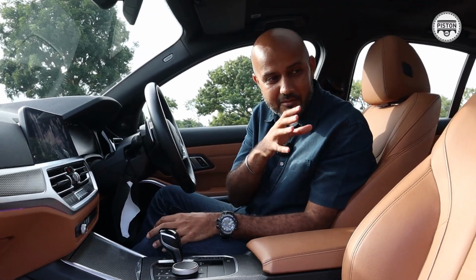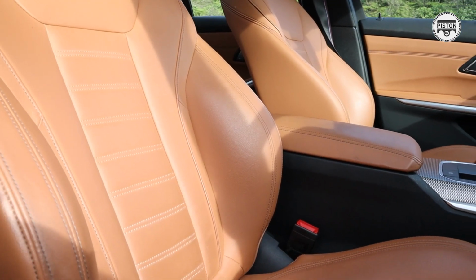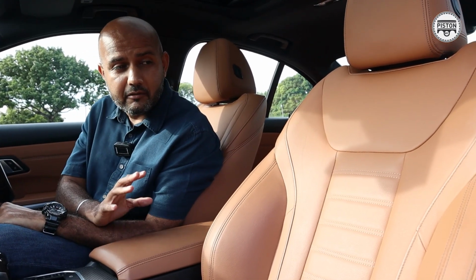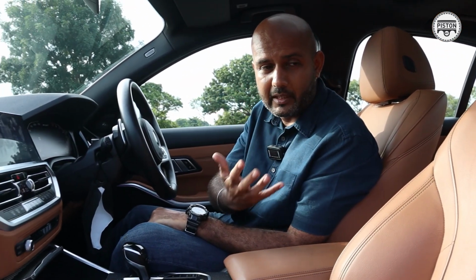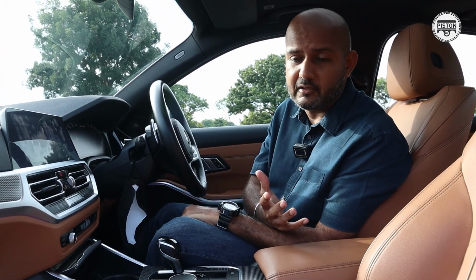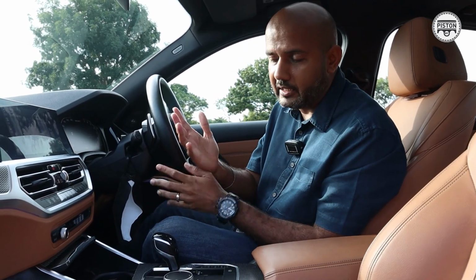And I really like these brown leather seats. These brown leather seats are probably the finest in the business. BMW calls it Cognac Vernasca Brown. To my eyes, it's just BMW brown. Sport bucket seats, that's right, and they're perfectly adjustable as well, electronically adjustable. Finest in the business, in its segment at least.